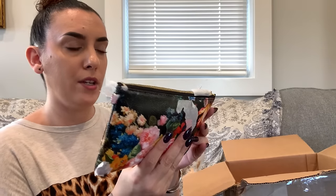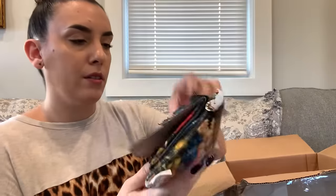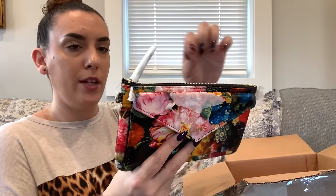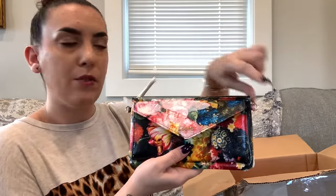But it's a patent leather. It's really pretty. It actually looks like it's hand-painted. All right, so let's take this out. It is not a wristlet. I bet it can be though. I do have a black patent leather I can put on here. It actually could be a full-blown purse because it has a D-ring on both sides. This would be beautiful as a purse.